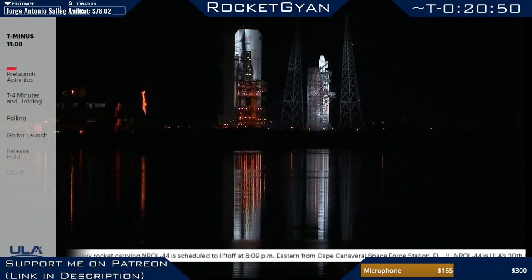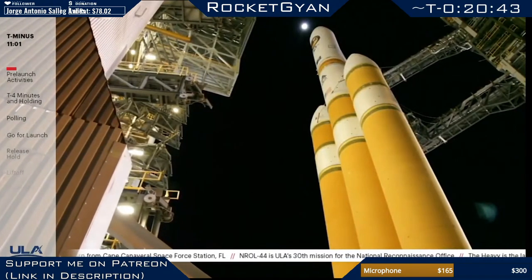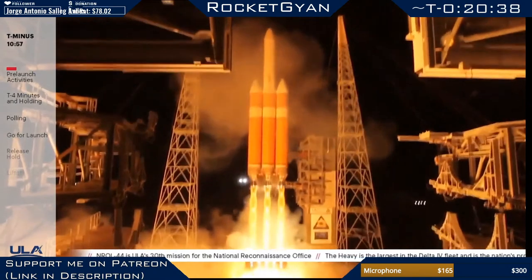This is the 12th flight of the Delta IV Heavy. Let's take a look back at this impressive rocket. With three booster cores generating more than 2 million total pounds of thrust off the pad, the imposing Delta IV Heavy rocket is the nation's proven heavy lifter.